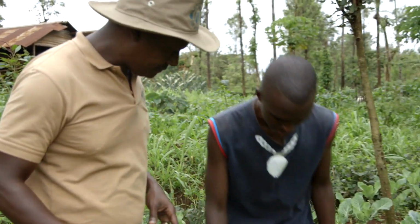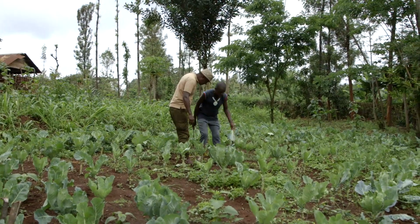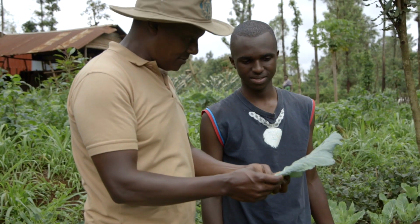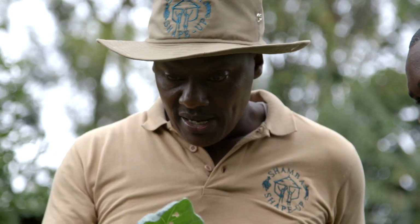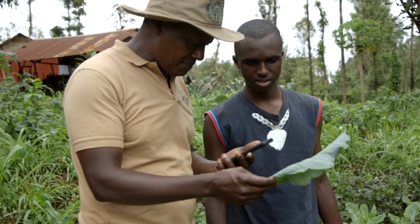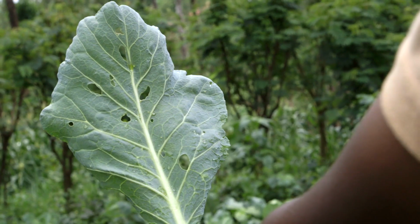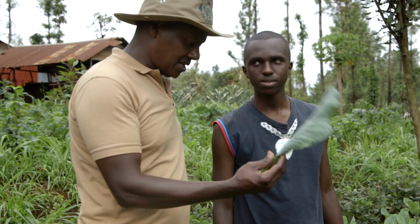Yes, some pests, these ones. Do you know what it is? No. Well, neither do I, but I think I'll send a photo to Shamba, and then we just wait. Maybe they can tell us what this is and what we can do about it.